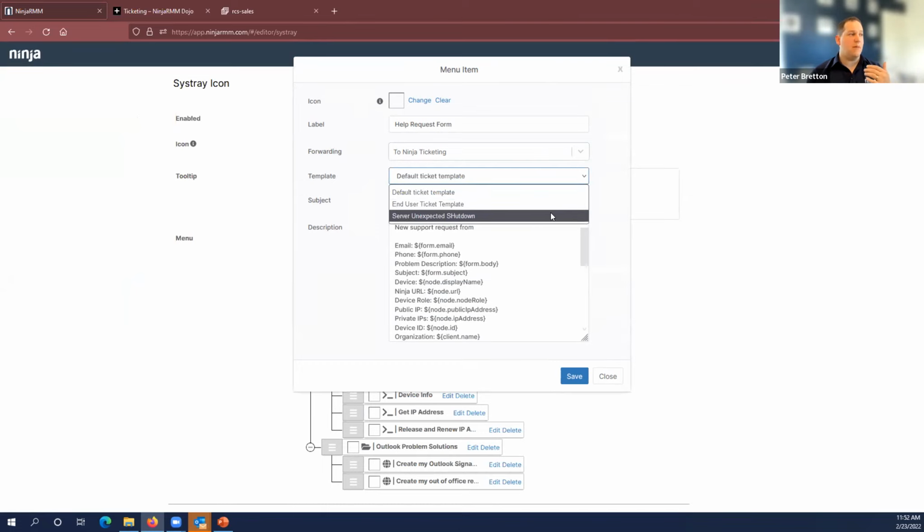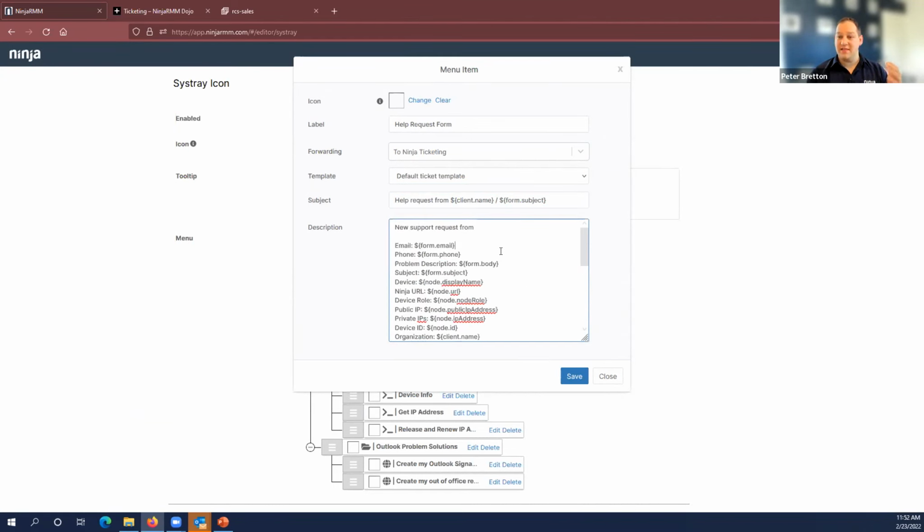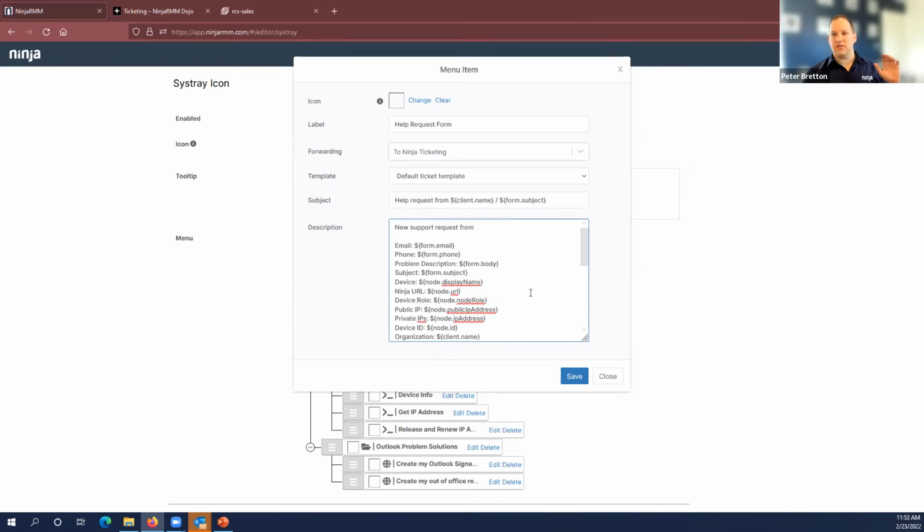use there are multiple template types. You can put in whatever subject you want here using environmental variables as well, and then you can tell it what information you want included in the ticket, and this will go directly to a ticket and create that context-rich ticket we were talking about. These environmental variables here, there is a Dojo article telling you what environmental variables are available. So you can edit this to be pretty robust and however you want.